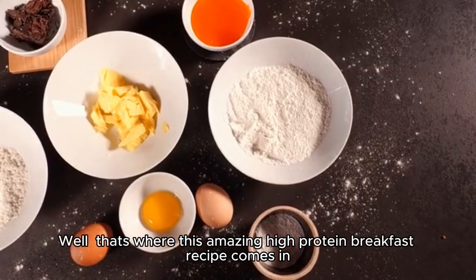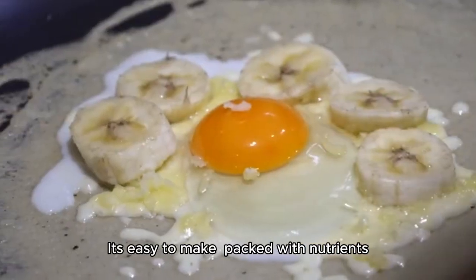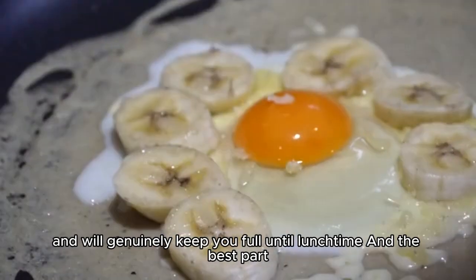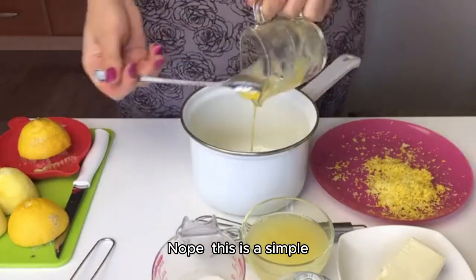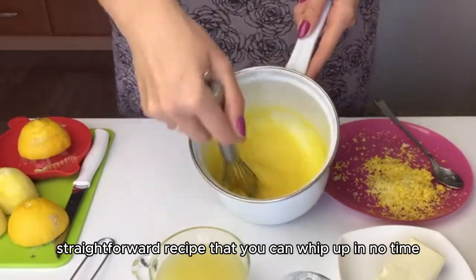Well, that's where this amazing high-protein breakfast recipe comes in. It's easy to make, packed with nutrients, and will genuinely keep you full until lunchtime. And the best part? It's not some fancy-schmancy dish that requires a million ingredients and hours of prep time. No, this is a simple, straightforward recipe that you can whip up in no time.